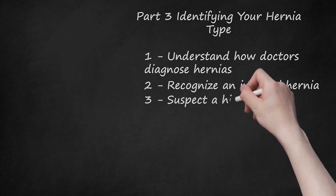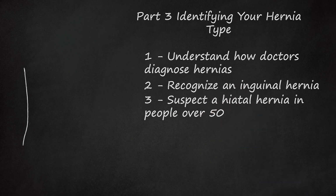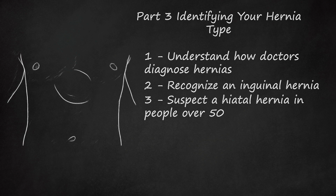3. Suspect a hiatal hernia in people over 50. Hiatal hernias happen when the upper part of your stomach pushes through the opening of the diaphragm and into the chest. This type of hernia usually happens in people over 50 years old, though. If a child has a hiatal hernia, it's likely because of a birth defect.